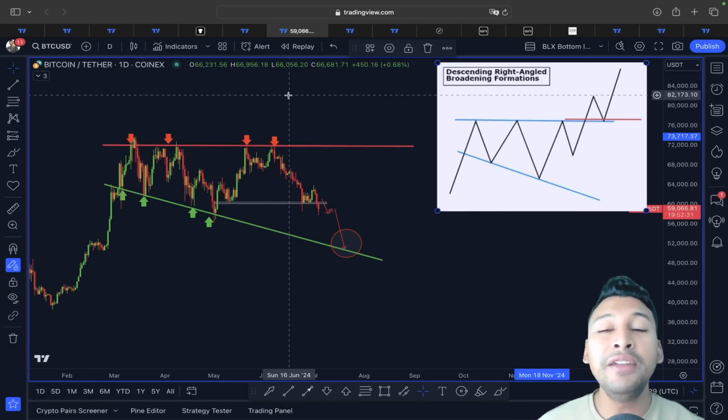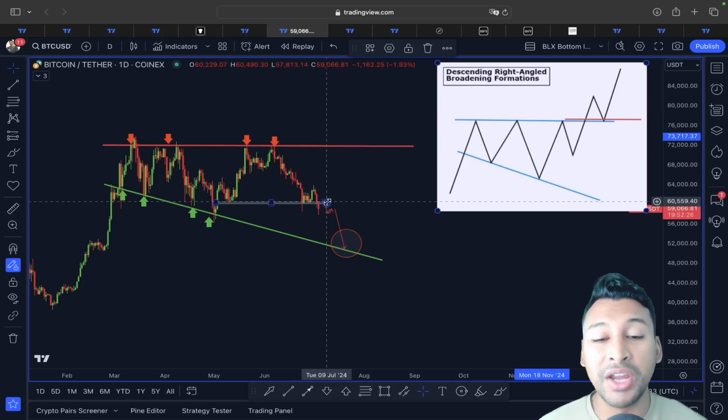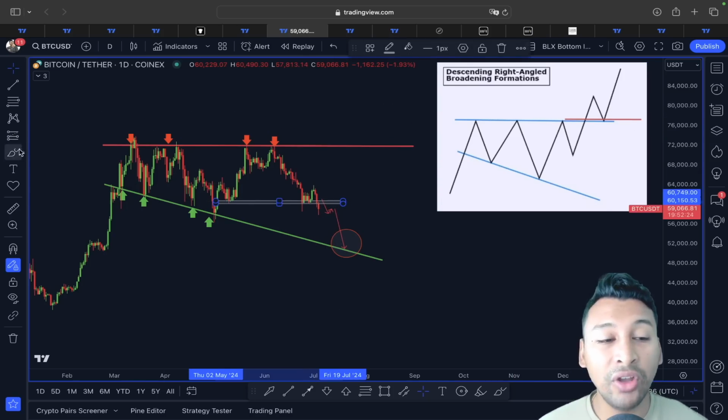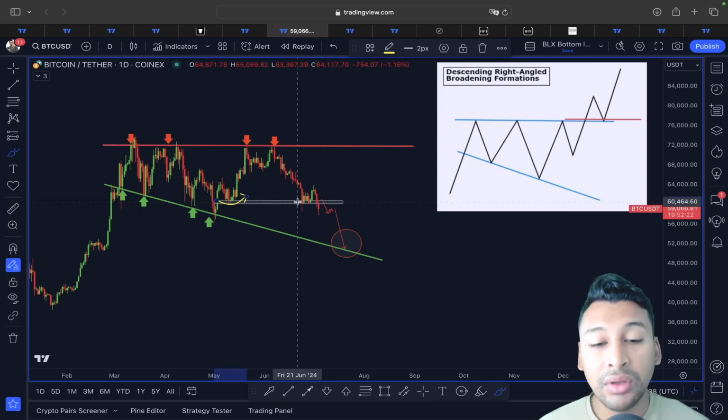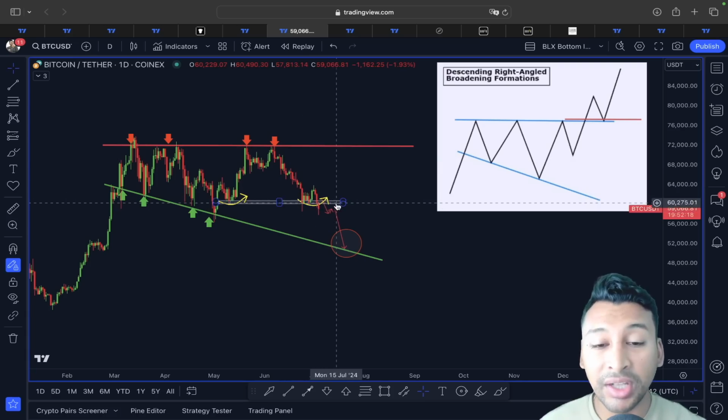60,000. Now, even according to this descending right angle broadening wedge formation, we can see we have lost the support. This is our important support. We have lost the support, and now it is resulting in a continuation.